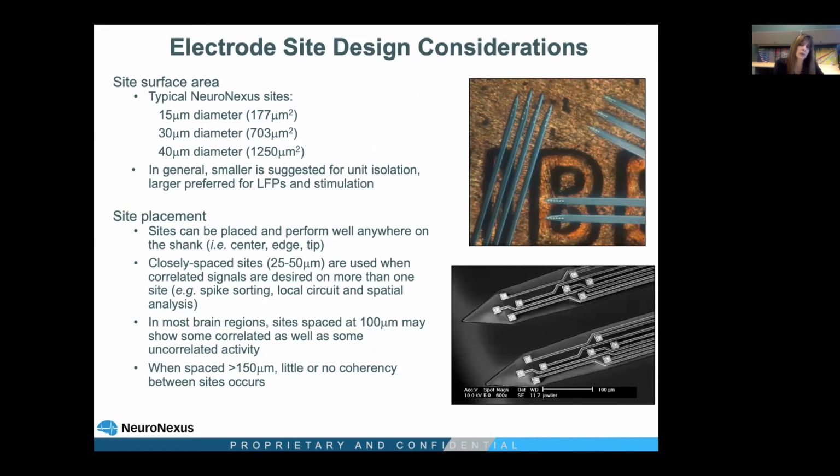There's some considerations when you're thinking about your electrode site. Your electrode site is probably the most important feature of your electrode because it's actually the neural interface. So you should put some thought into the design of that. Our sites, if you're wondering why a site is 177 microns squared, it's actually the diameter. We offer standard diameters of 15, 30, and 40. We have a lot of experience with those, as do our customers. In general, smaller is suggested for recording units, larger for recording LFPs or stimulation. I say in general because it obviously depends on the tissue that you're going to be working in. If you're interested in stimulation, we have guidelines on materials and charge capacities of sites, so you can talk to us about that.